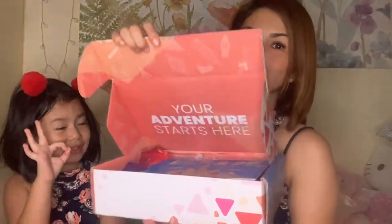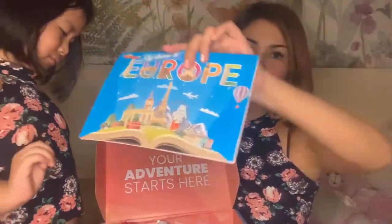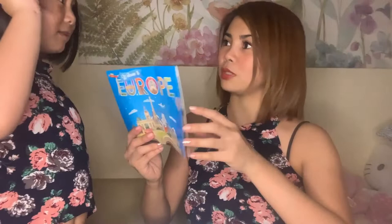So right now, it's a little less, actually. It's already reduced. But we will still do the taste test right now. So, this is the box. We're gonna open it. It's the box, and then we have the leaflets. So, this is it. We are gonna taste it. We're going to travel to Europe.